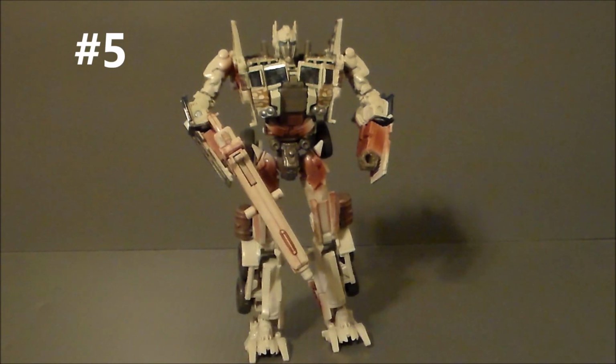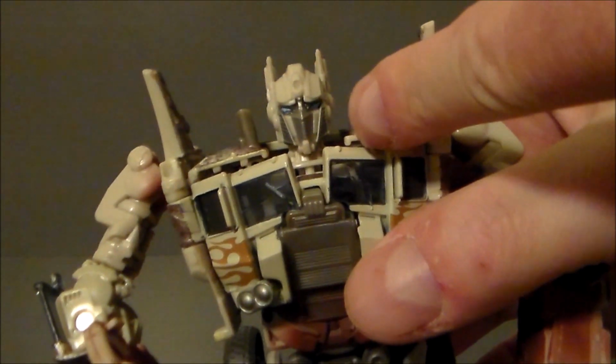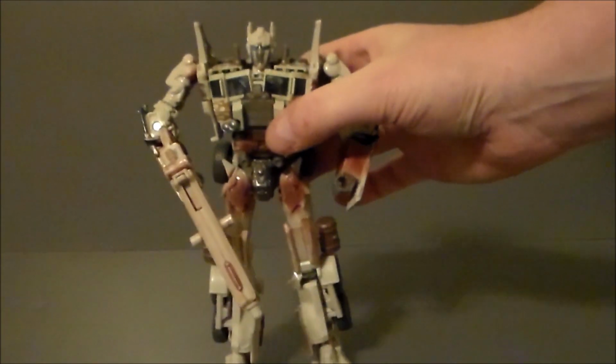My number 5 spot is going to go to another Age of Extinction figure, and it's actually a mold I have been hating on all year long. It's the Evasion mode Optimus Prime. However, this one's a bit different. This is a Takara Toys R Us exclusive, and they got the figure right. Primarily because Optimus Prime has a face mask. This is what Optimus Prime is supposed to look like. He's supposed to have a mask, not a crappy mouth.